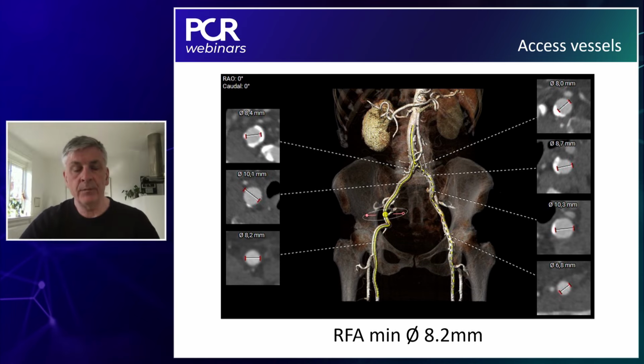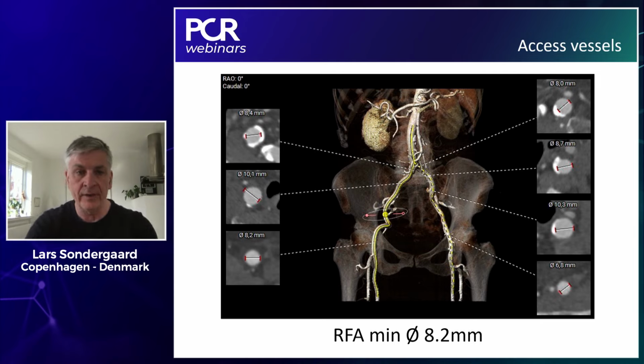So Nico, we were talking about patient-prosthesis mismatch. So just enlighten us, what do we mean by patient-prosthesis mismatch? How can we identify whether a patient will have a too small valve?